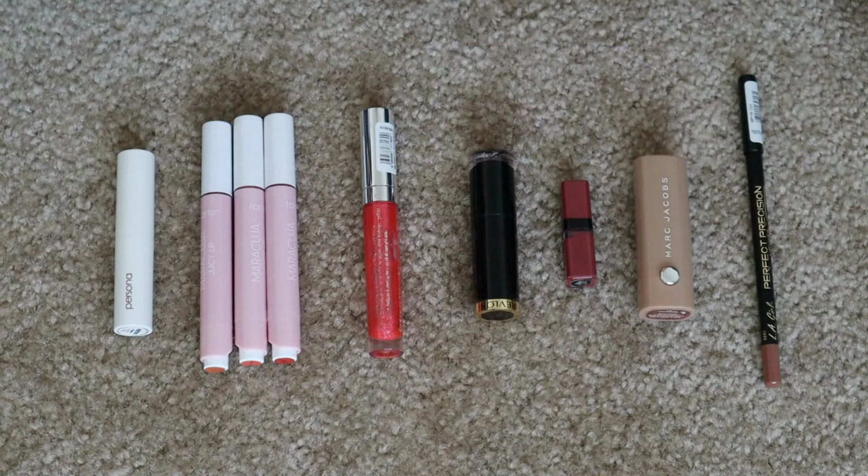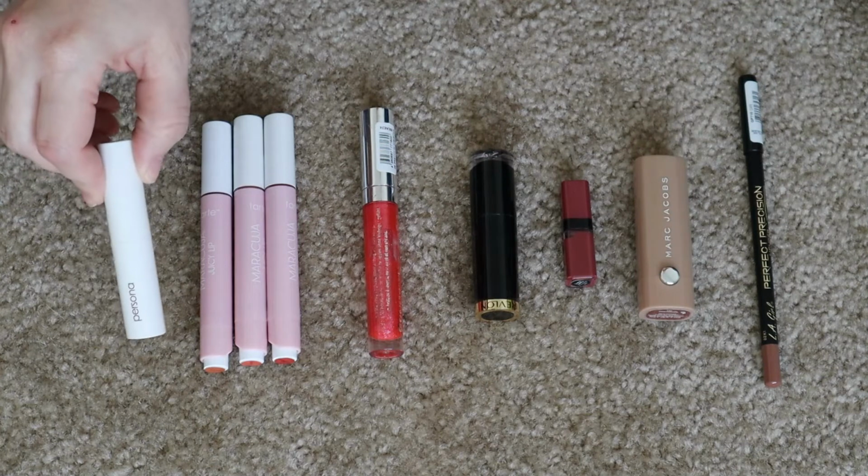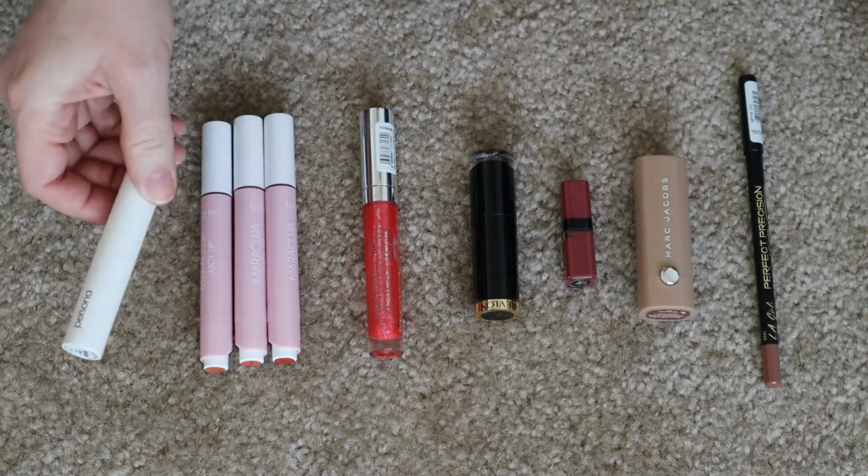Now you guys, this is the category that you should be most proud of me for, because you know that I have a crazy abundance of lip products, and these are all that I chose to keep out of storage. Are you amazed? I'm amazed. So let's start with this end of the spectrum. I did definitely pack my Persona E-Balm. This is in the shade Gratitude.